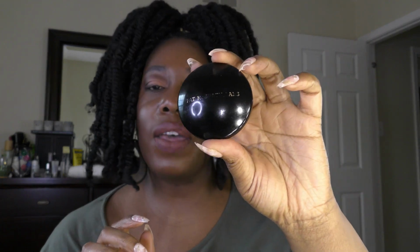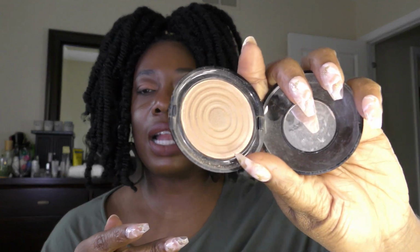Now, this next product is the Pat McGrath Under Eye Setting Powder, and the one that I finished is in the yellow shade. I have yellow and brown, or is it deep? I don't know. It's brown. And I really enjoyed this under eye setting powder. The yellow one, I have seen quite a variety of skin tones use it, and I can really appreciate that. It definitely offers a bit of brightening.